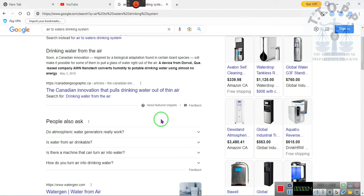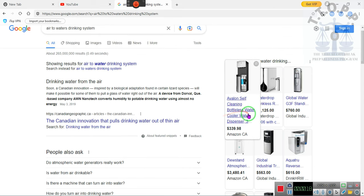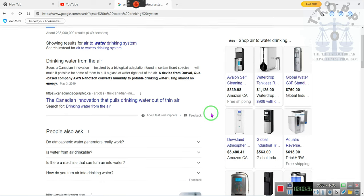Ladies and gentlemen, gentlemen and ladies, ladies and gents, get ready to find out about air-to-water drinking systems. Ladies and gentlemen, I have purchased an air-to-water drinking system. They're all over the place. Now, I don't know, this ain't an air-to-water drinking system. This is a bottleless water cooler dispensing system.